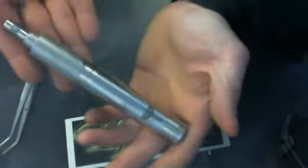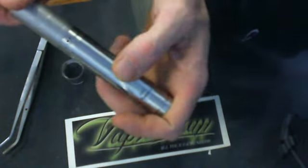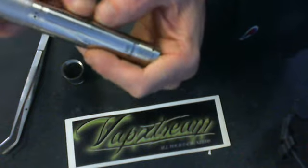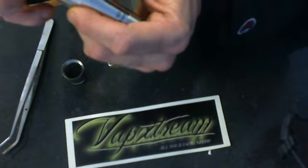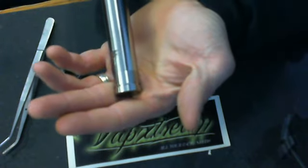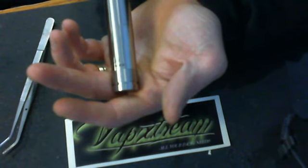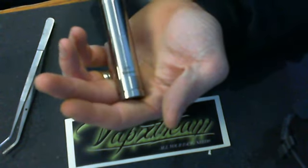And it performs well. It looks really hot. I love the looks of it. It does look pretty slick. They could have taken a little bit more time on the machining to make it look a little bit nicer. But all in all, for what you get and what you pay for it, actually I don't know, $65. It's not bad.